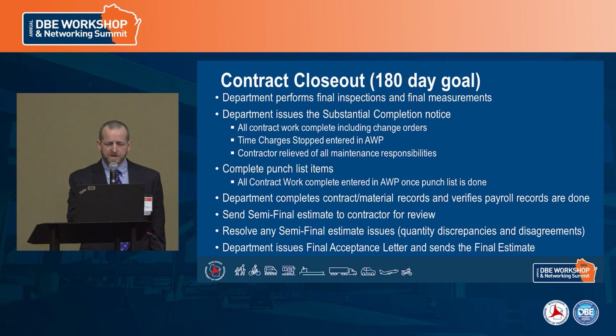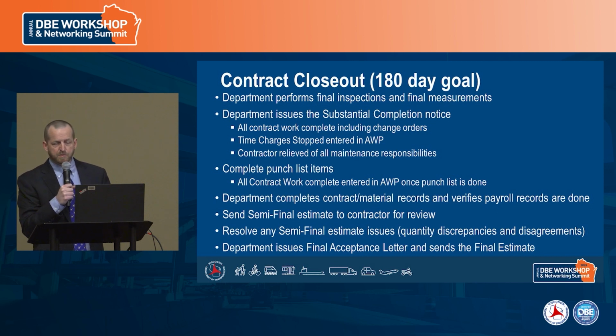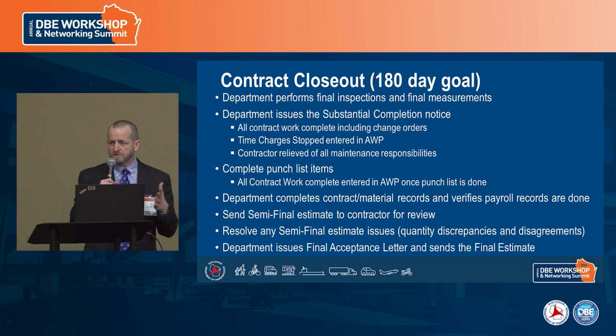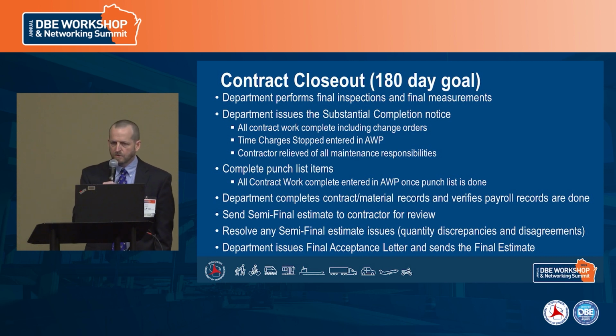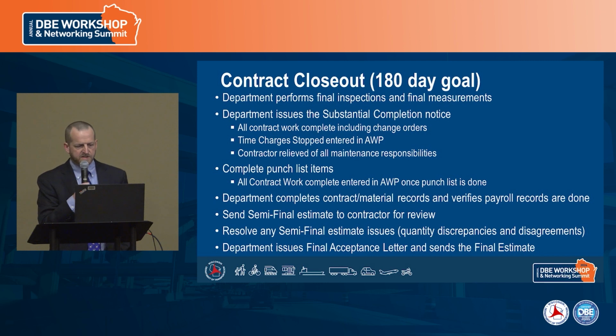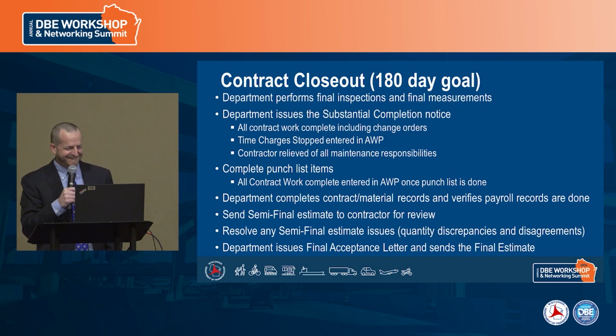And then we're going to make sure that we have all of our change orders in place and we're working through those final documentation. The other key thing about that substantial completion notice is that at that point it relieves the contractor of maintenance responsibilities. So throughout the life of a project, the contractor is responsible for maintenance within the footprint of the project. We do have some coordination with our counties for snow and ice removal and things like that, but otherwise the maintenance of the road is the responsibility of the contractor. And so contractors are happy to get to that substantial completion timeline because then they don't have to worry about it as much, right? And then we're looking for the punch list to be completed.